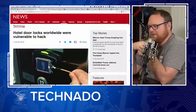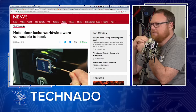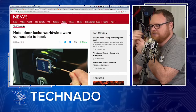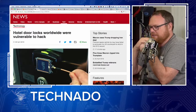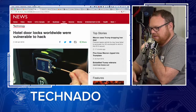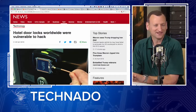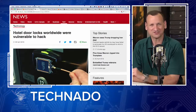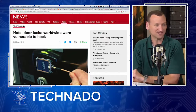Another thing that's just fun, and you can have a lot of good times with, is our next article on BBC.com. Hotel door locks worldwide were vulnerable to a hack. I guess this was bound to happen when we all switched to these electronic systems. Chances are there are chains that all share the same technology, and someone discovered that they were vulnerable. I had read a similar article from a different news site, and their headline was a little bit different. It said, hackers create master key to over 300,000 hotel rooms.